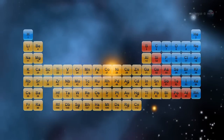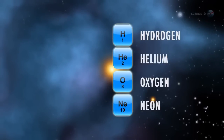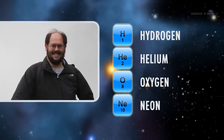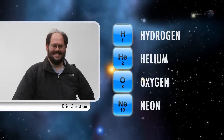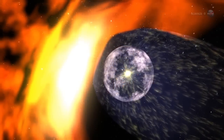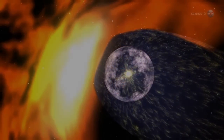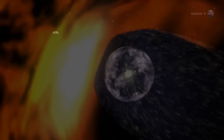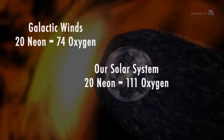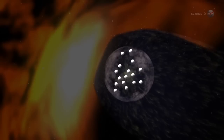"We've directly measured 4 separate types of atoms from interstellar space, and the composition just doesn't match up with what we see in the solar system," says Eric Christian, mission scientist for IBEX at NASA's Goddard Space Flight Center in Greenbelt, Maryland. In a series of 6 science papers appearing in the Astrophysical Journal, the IBEX team reported that for every 20 neon atoms in the galactic wind, there are 74 oxygen atoms. In our own solar system, however, for every 20 neon atoms, there are 111 oxygen atoms. That translates to more oxygen in any given slice of the solar system than in local interstellar space.